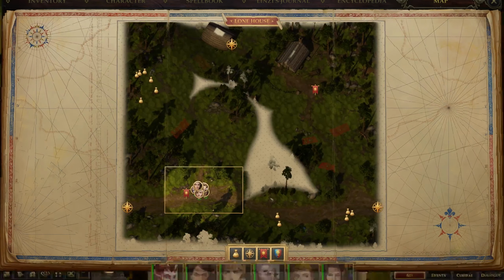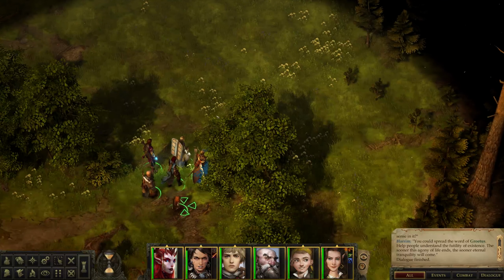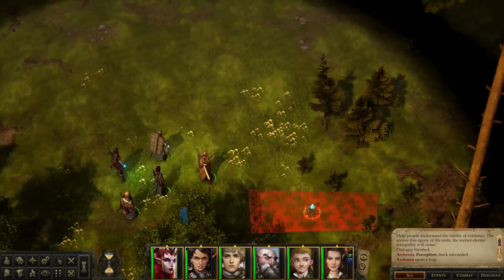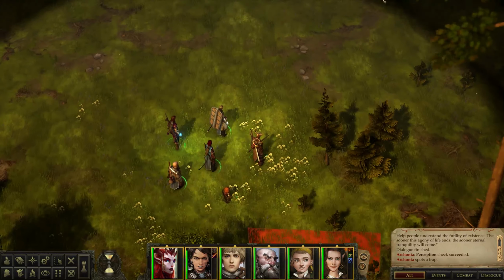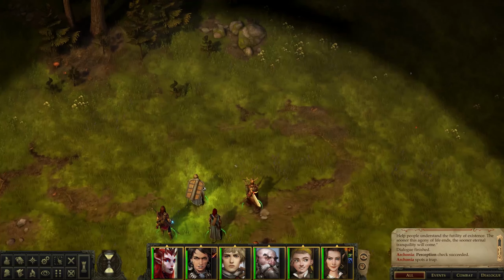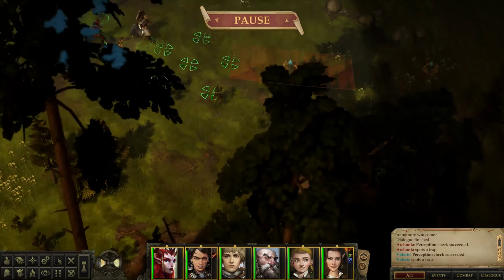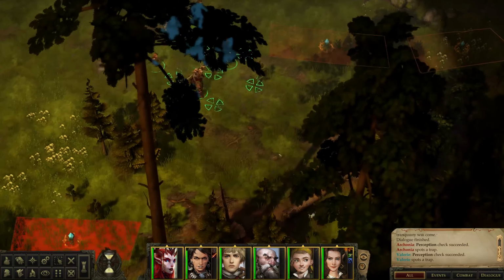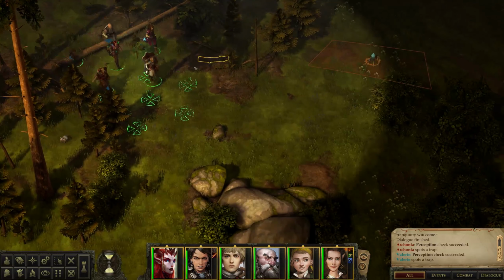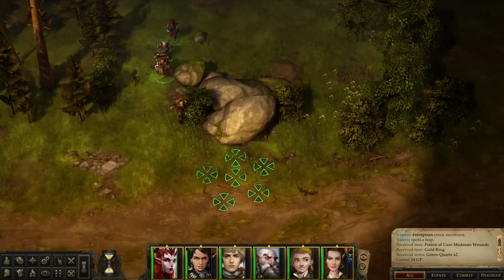Well, there's a few more spots that we can try. The way seems clear. See if there's any. What's that glitter? There's a trap. Is there anything? Okay. Aha! Quiet footsteps.